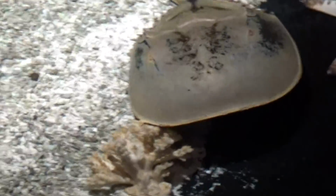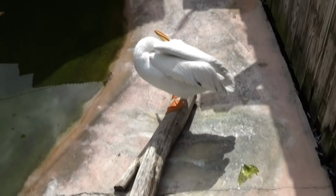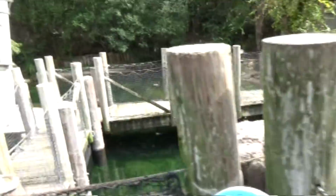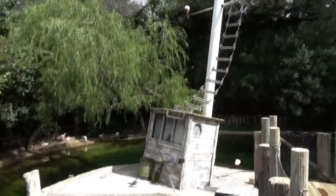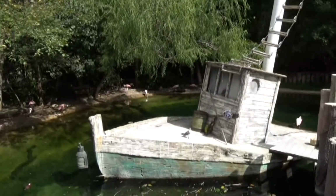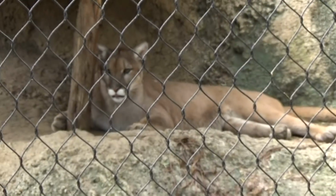Got a touch tank experience here with some horseshoe crabs and other things. And from the touch tank area, you go right into an aviary, so you wouldn't know you're in an aviary. And guys, really pretty. Spoonbills and a couple other things, but love the sunken boat with the mast that holds the aviary up. It's a very nice exhibit. Look at this mountain lion. That is a beautiful animal.